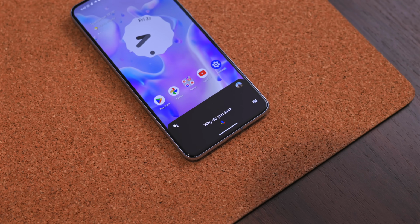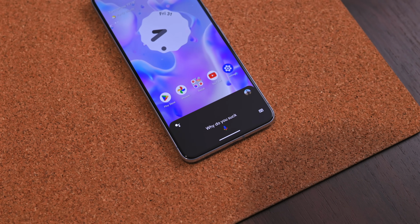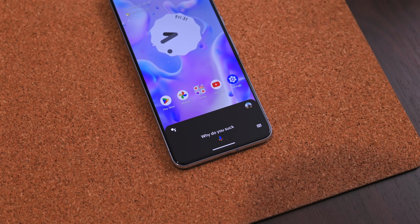Did it again. Hey, Cole, why are you so bad in 2024? Sorry, I don't understand. Has anyone else noticed just how bad Google Assistant still is in 2024? Like, I feel like it really sucks.